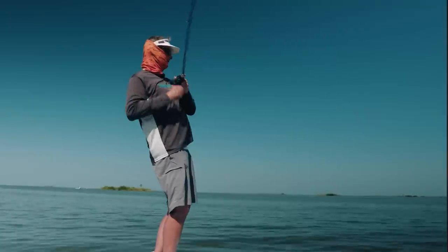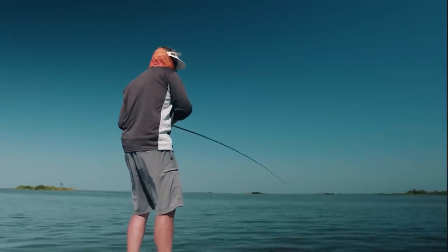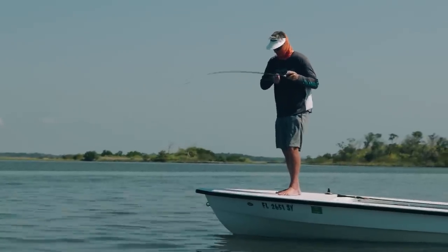Got him. Nice job. I had to wait on him. That's why I like to fish the current side of these keys, these little rock bars, because if you're on the front side of them, that's where the predator fish are.